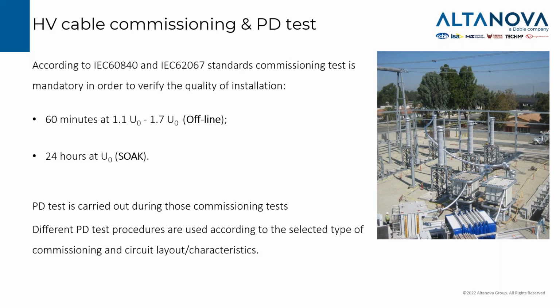Or we can run a 24-hour soak test. So we connect our cable to the grid and we leave it for 24 hours with no load to stress the insulation a little bit after the installation. This kind of test is almost always performed on a new cable circuit. And it's a pass, not pass test. So either we have a fault or the test is passed.